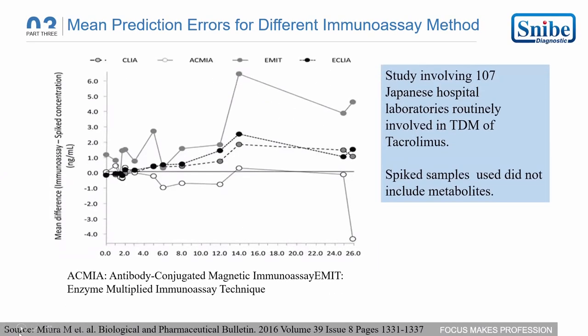The mean predictive error for the different immunoassay methods, according to this mean difference, is based on spiked concentrations. They tested these spiked concentrations on the chemiluminescence immunoassay, ACMIA, EMIT, or ECLIA as well. This study involved 107 Japanese hospital laboratories routinely involved in the therapeutic drug monitoring of the immunosuppressive drug tacrolimus. They also checked that the spiked sample did not include these metabolites. You can see that ECLIA also has variability in this technique, and other assays also have a problem with that. Here you can see that this CLIA value is increased. With this dotted line, you can see that the mean predictive error for the different immunoassays exists. So that's the challenge.